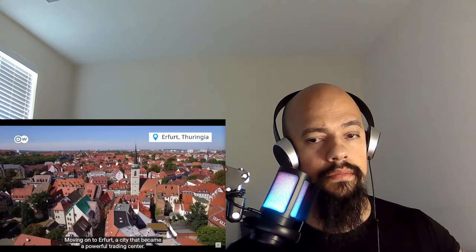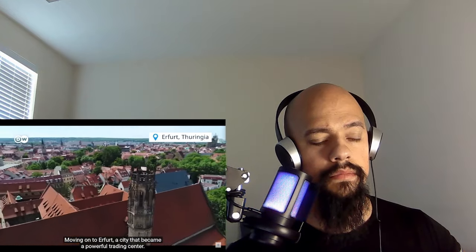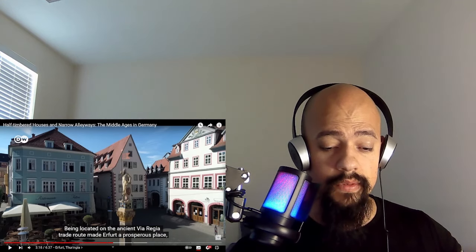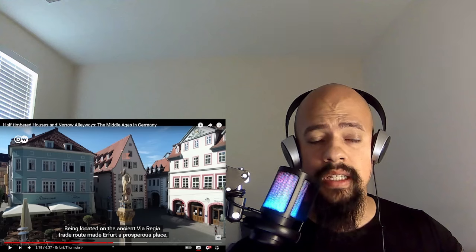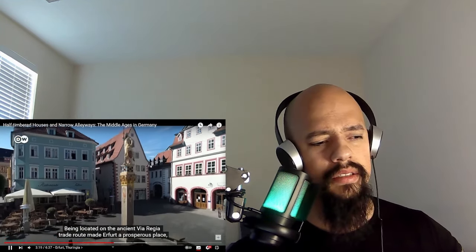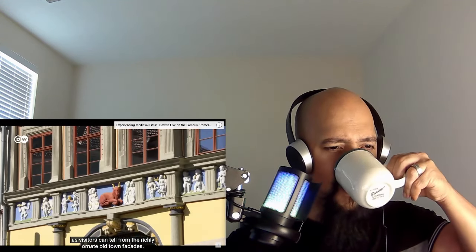Moving on to Erfurt, a city that became a powerful trading center. Being located on the ancient Via Regia trade route made Erfurt... houses, they are just so medieval looking. Wow, and then you have the Baroque and the Classical era, the Enlightenment era, and the Romantic era, and they still kept those houses. That's crazy.